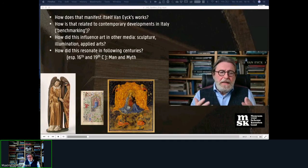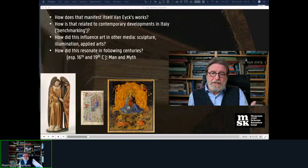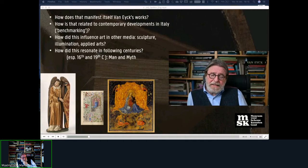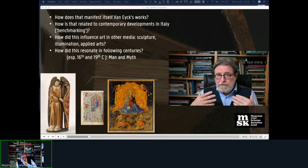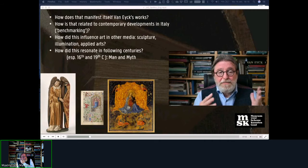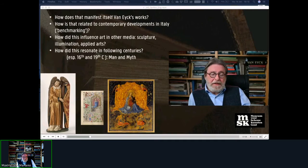on reality. Then the next question, how does this vision influence other media, sculpture, illumination of manuscripts, and also some applied arts? And then the last question we asked ourselves is, how did this vision resonate in the following centuries, and mainly in the 16th, where we see a lot of very important sources, literature about Van Eyck, and then, of course, the origins of the myth that he was the inventor of oil painting, created by Vasari. And then in the 19th century, where this myth took on nationalistic proportions in the context of the development of the early Belgian state. So man and myth was another topic of the exhibition.